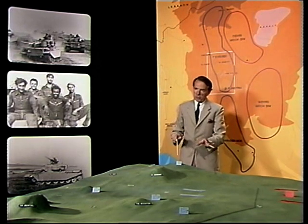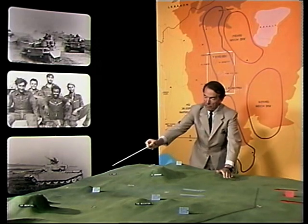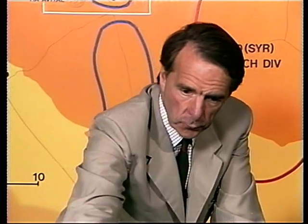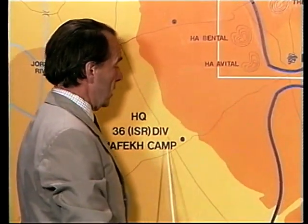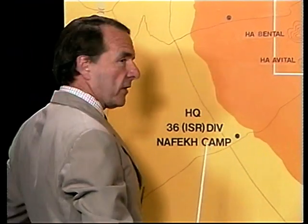The pressure on leadership is very great, and Janos has come forward from the Wasset Junction to the booster to control it from here, drawn further forward by the pressure. Raful, who we saw leaving Nafak camp under pressure here, has not gone back, as we might have done, to the other side of the valley.